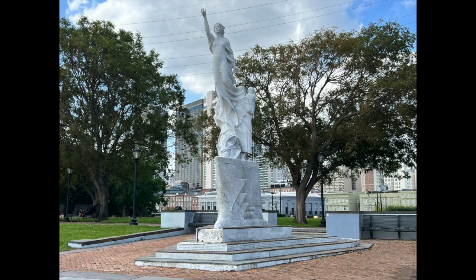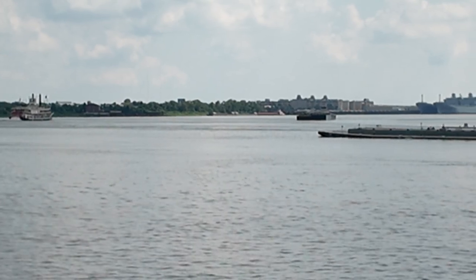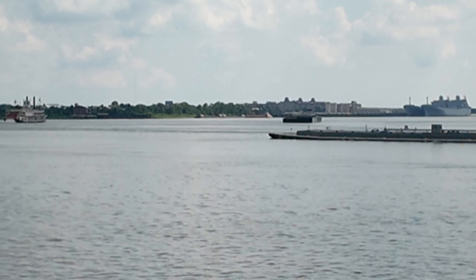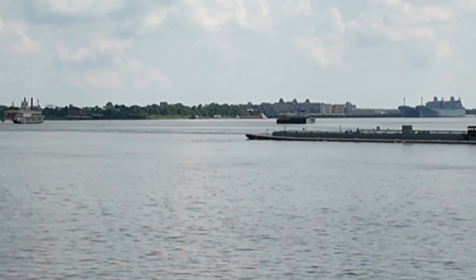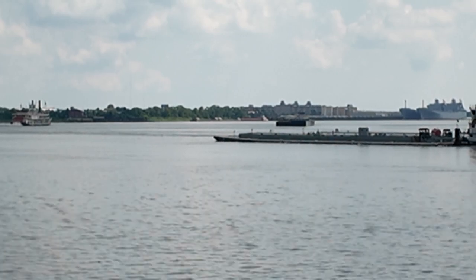The Monument to the Immigrant is a beautiful reminder that New Orleans is a cultural mashup, a city built on blending histories and traditions from all over the world. But let's be real, the Mississippi River is the real star here. It's massive, slow-moving, and slightly ominous, but somehow peaceful, with barges, tugboats, and cruise ships moving along.